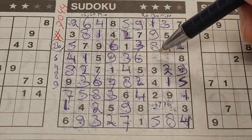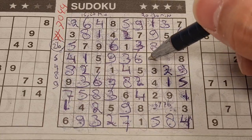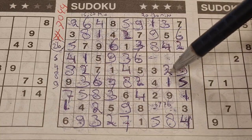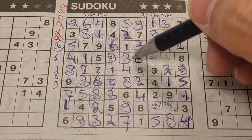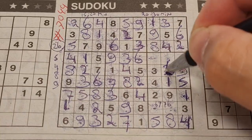2 missing numbers in this big square, the 6 and the 7. Made a mistake. 6, 6. This cannot be a 2. This should be a 6 then. Yeah, 6 in this row, 6 in that row. So in the row between, the only place for the 6 should be here then.